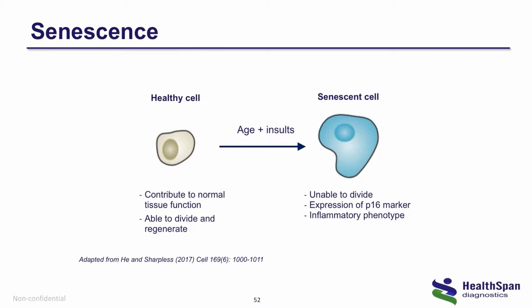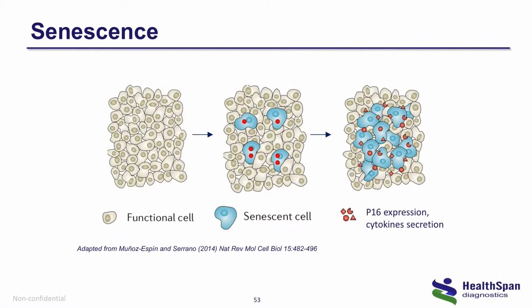So your young healthy tissue becomes slightly senescent, and then it becomes more senescent, and now the senescent cells are secreting inflammatory factors, so now you have this local inflammation. And if you are undergoing some procedure or some medical treatment where your tissue needs to recover, you're out of luck.